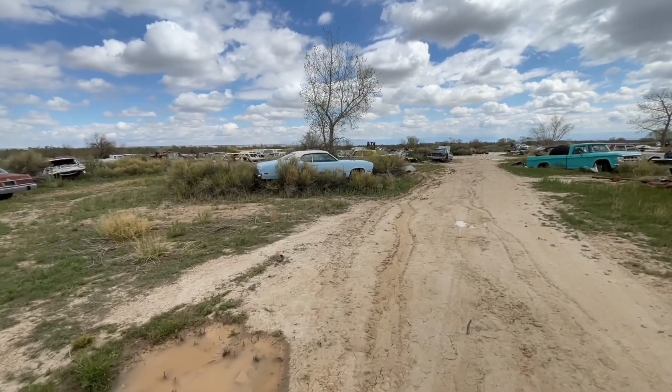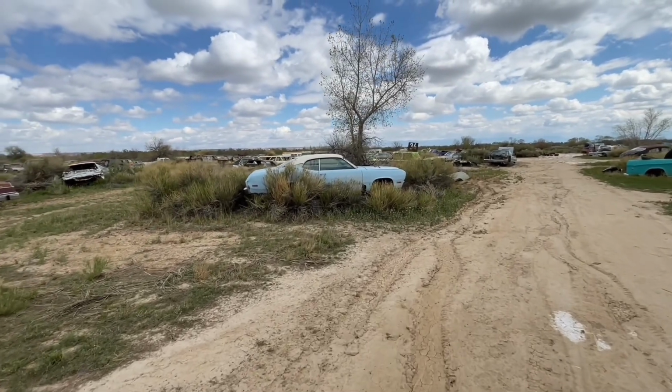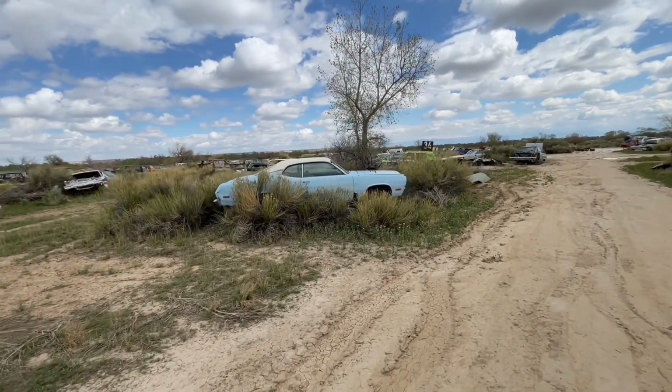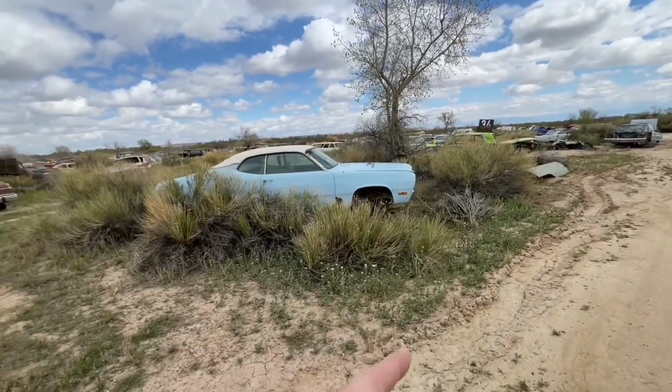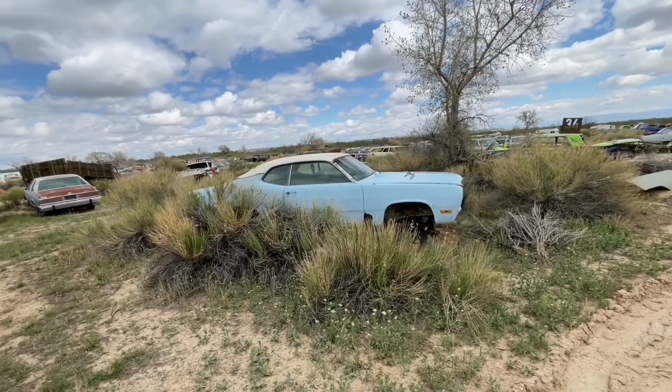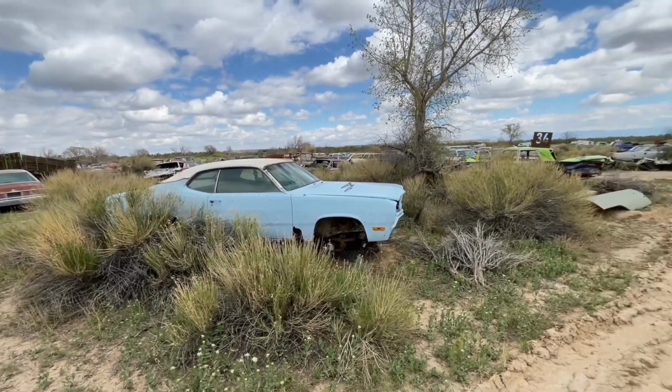In fact, the video you guys may have just watched when I was talking about losing a brake line in a '74 Duster, it was that identical color combination as this, the light blue with the white top and blue interior. That was also one of my favorite cars I've ever had.